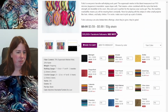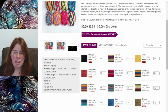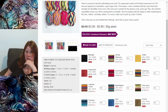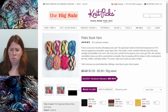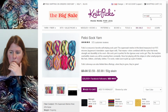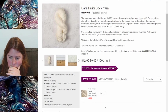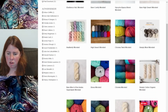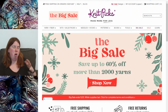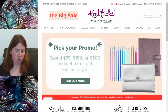But yeah, the Felici is really, really cute. I've dyed the Felici sock yarn a number of times, and worsted, and I like it. Okay, so Bare Felici sock is on sale. Does this no longer exist? Thankfully, Bare Felici worsted no longer exists. Sometimes I don't notice when something disappears. Oh my goodness. Oh, fun. Yeah, I've definitely over-dyed some Felicis and Chromas.